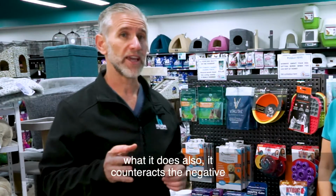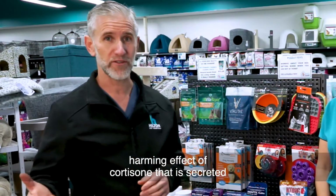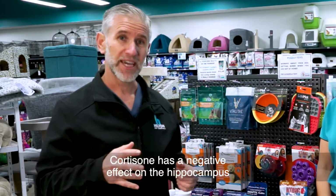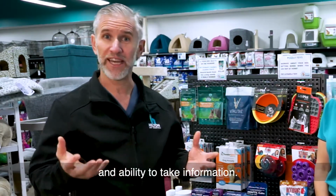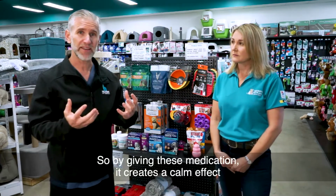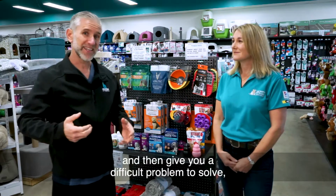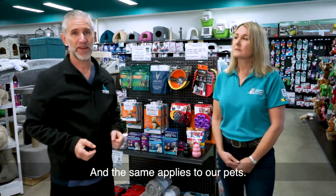What it does also, it counteracts the negative, harming effect of cortisone that is secreted in a body where there's stress involved. Cortisone has a negative effect on the hippocampus in the brain, which is important for our learning and ability to take information. So by giving these medications, it creates a calm effect where the pet is more likely to learn. Just think about yourself, if somebody hung you over a cliff on one arm and then gave you a difficult problem to solve, it's not going to work. And the same applies to our pets.